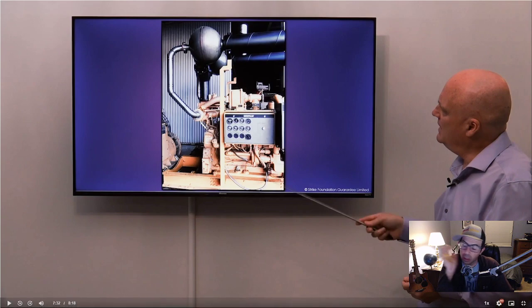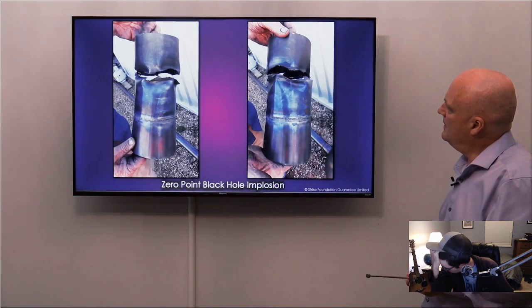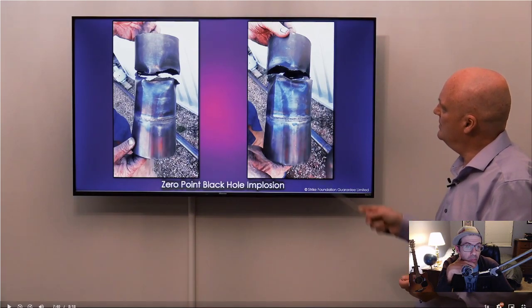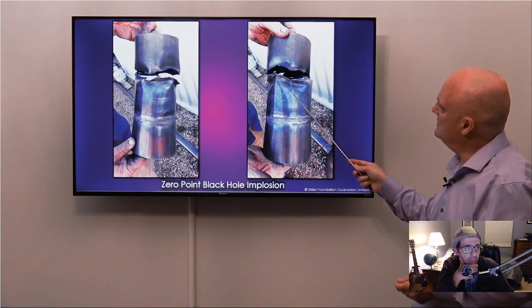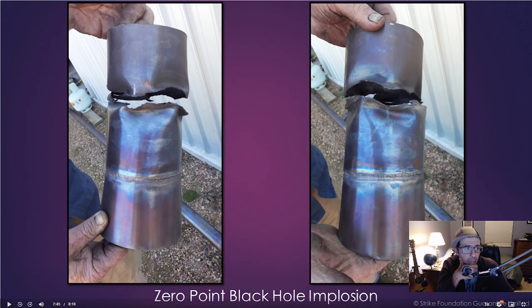Where's that image, dude? Next. And here's the implosion I was talking to you about, the zero point black hole implosion. Okay, there it is. Square. You can see how it's literally just torn the metal apart. And the next photo will show.